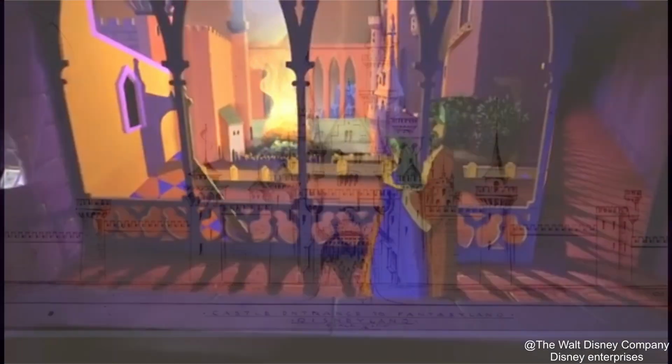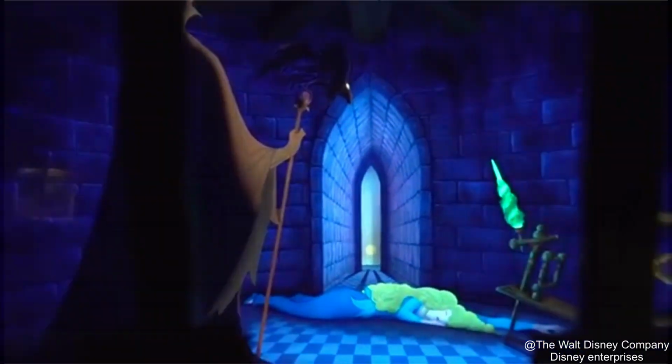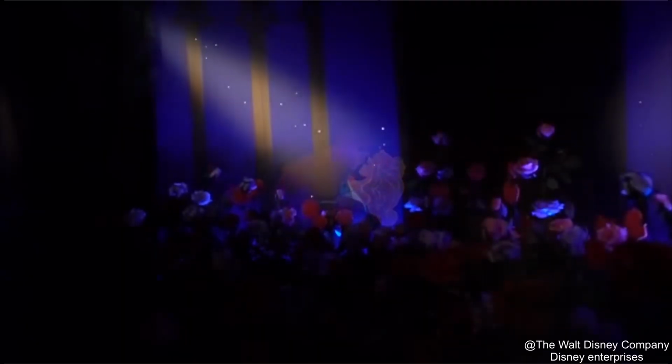You would also see a true love's first kiss for the very first time. The attraction would suddenly close in 2001, shortly after 9/11. It wouldn't reopen until 2008.